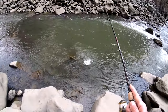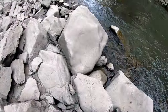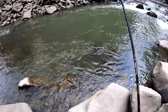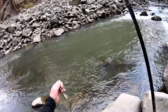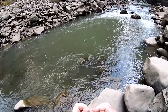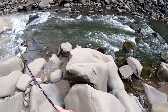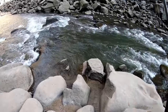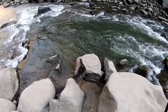Oh yeah, there we go. That's a biggie. That's a nice one. Get down here and see. Oh, he's off. Oh well. Totally. That was a nice fish. Ooh, yeah. It's a big one too. He is a big, pretty fish.